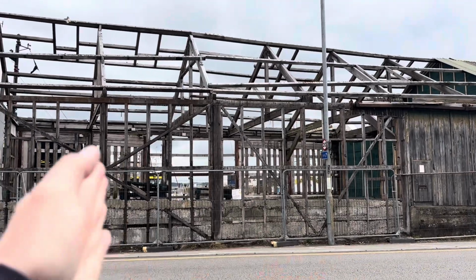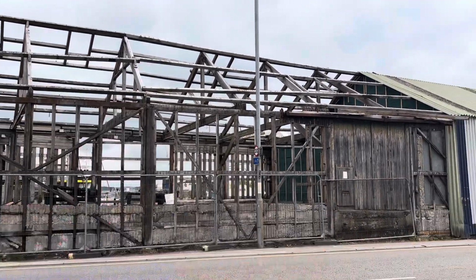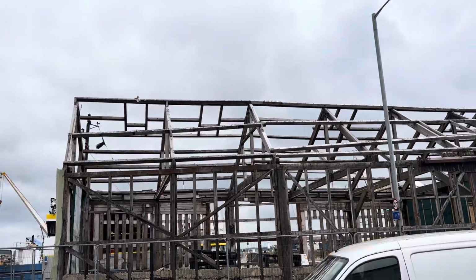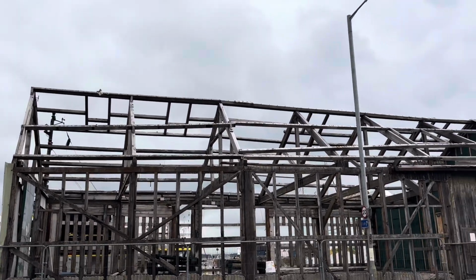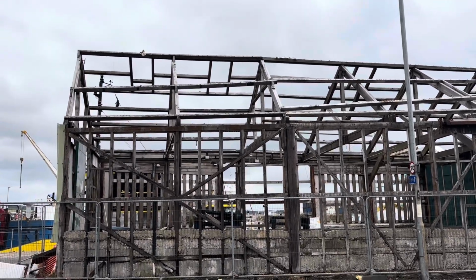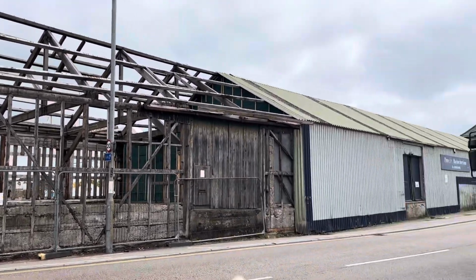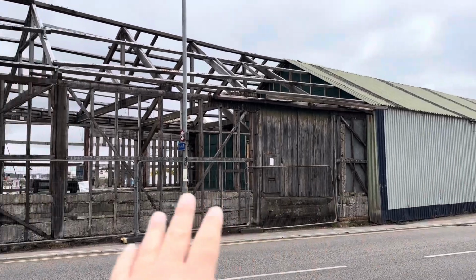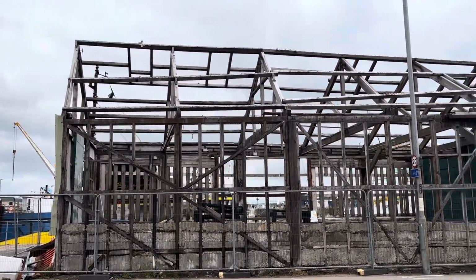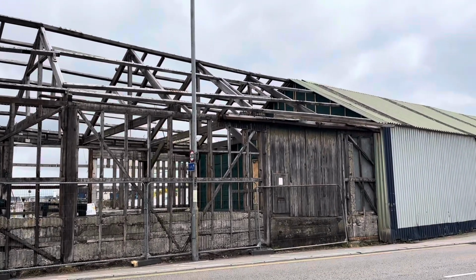Like the left-hand side of these sheds have been rather skeletal now for quite a while. This was all stripped back ages and ages ago. I assumed it was to initiate the demolition stage, but it's still here. So I don't know what's going on. Again, as I understand it now, all this is being retained. I don't know. Your guess is as good as mine. If you know any more information about what's happening here, let me know in the comments.